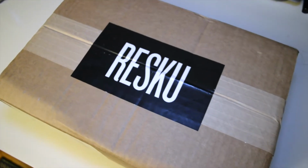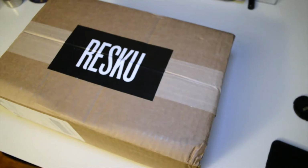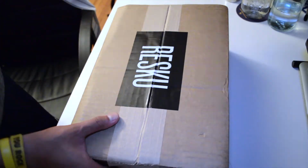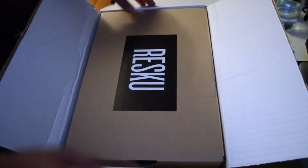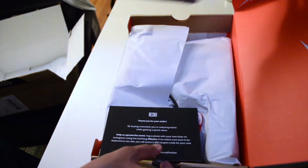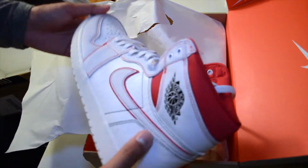I've been straying away from picking up any Nikes or Jordans recently, but what keeps me coming back is the selection on Resku's website. I've had my eye on a few different pairs over the past few months, and finally got around to picking up a pair. They had this specific pair listed for $80, which is an absolute steal, so I knew to act fast on them. For you guys today, I have this pair of the Air Jordan 1 Phantoms.